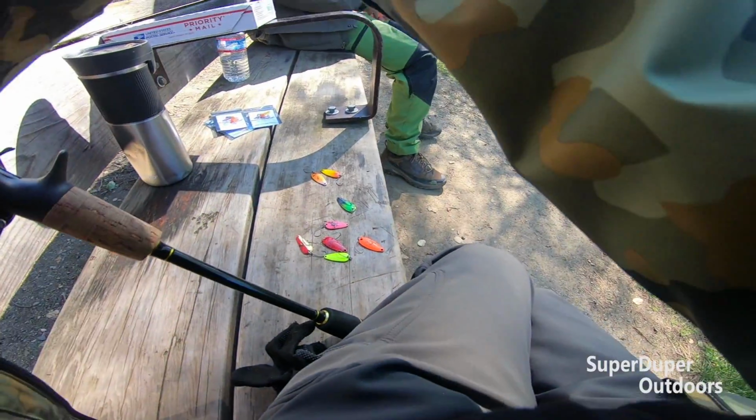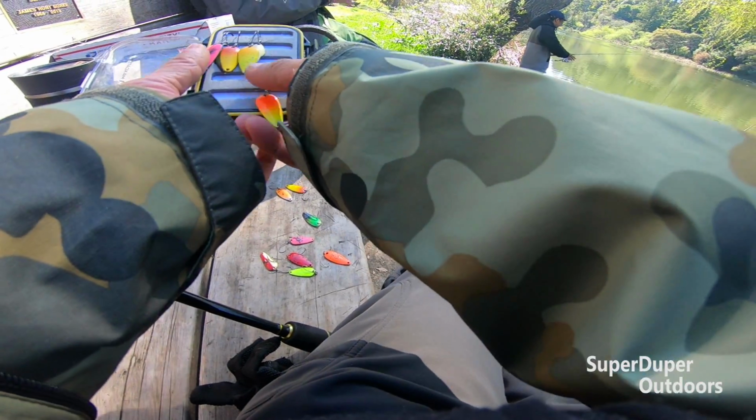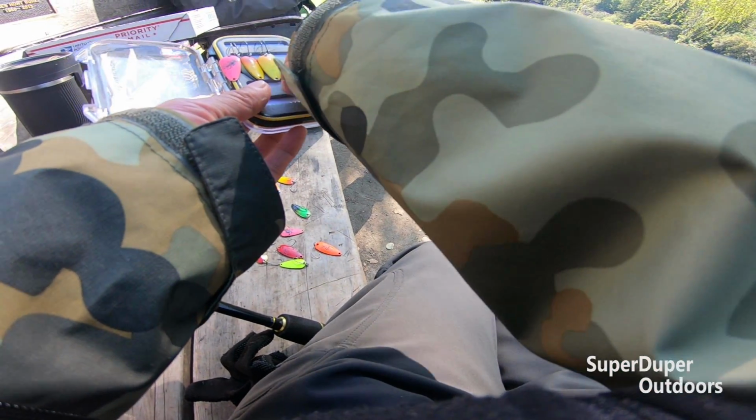Okay, so I mean, you always have to have these as staples. So I have, is that? Yeah. These are the ones I have, okay.